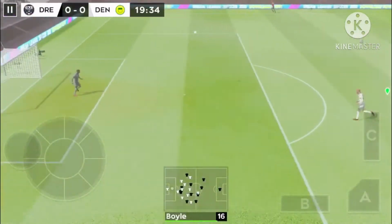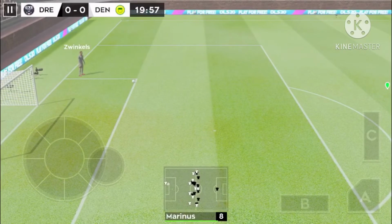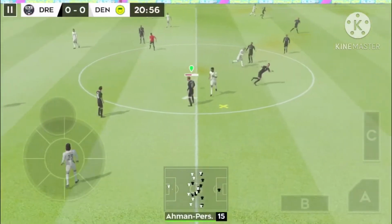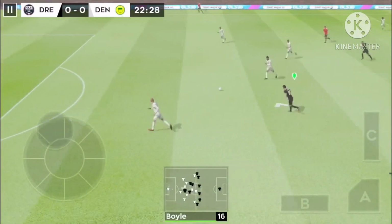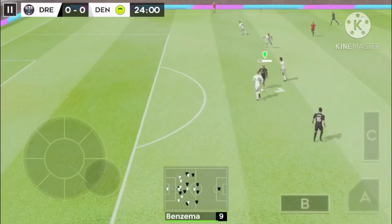The attack. Optimistic effort. And that's off target. And that's a goal kick. As you can see, it's really wet out there. Let's hope the pitch doesn't affect the game. Headed on. Good distribution. And this really takes the pressure off the defence.